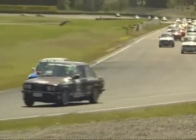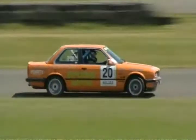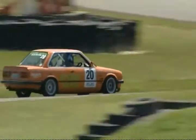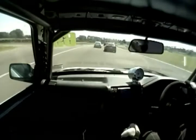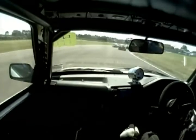You can see the gaps. There's not many gaps on the track between the cars now, so it's going to be an interesting last couple of laps for sure. 68 Murray Brown, he was in there in the second position. I think that was Patterson applying the pressure in the 83. Back on board with Gregory Simons in the 69, looking to maintain his strong position in the championship. Castrol BMW E30 Series. Oh, that's the 80 going up the inside. Keith Mitchell and Babb into Splash.